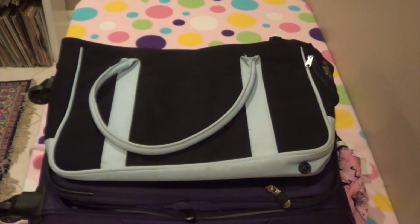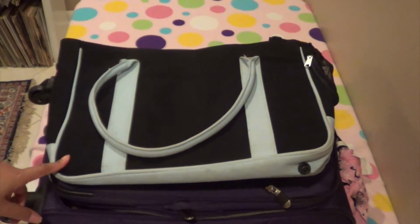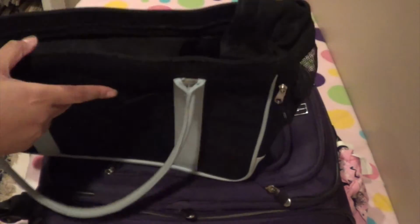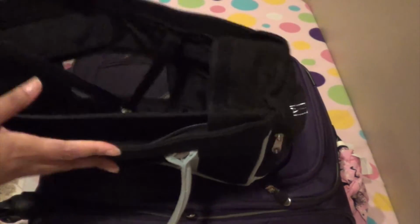So you park in long-term parking, you catch the shuttle to the airport, and then you go through TSA. So I needed it for the shuttle. I wanted something I could put her in and then pack away right away when we got in the terminal. So that's what this was for. Really great bag. It has the tether, pockets on the inside, pockets on the outside, folds flat.